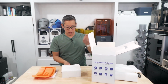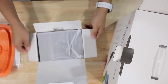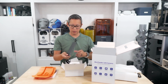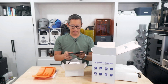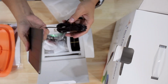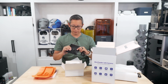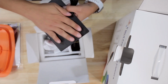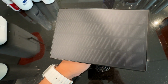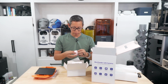Okay, so we've also got this little box, and we're going to see what's in this little box. All right, so this looks like it's the solar panel, and it's a very thin, very durable, very nice feeling solar panel. So I gotta say, I do think the product, at least the components, are made up of some high quality materials. This is a very nice feeling solar panel. So there's that.